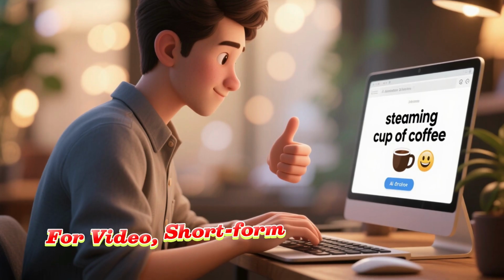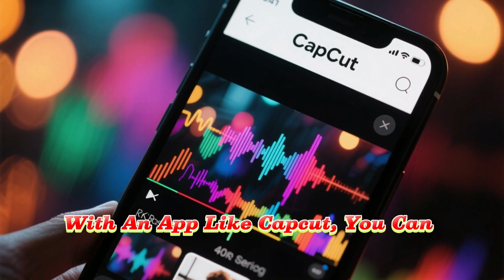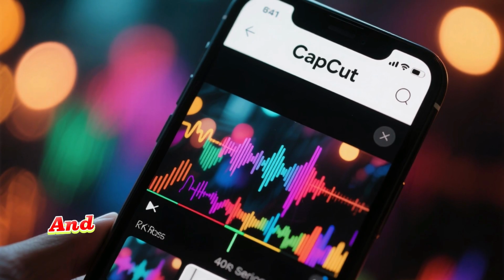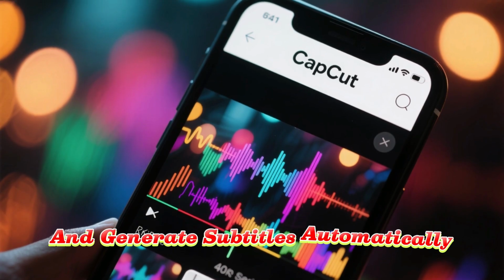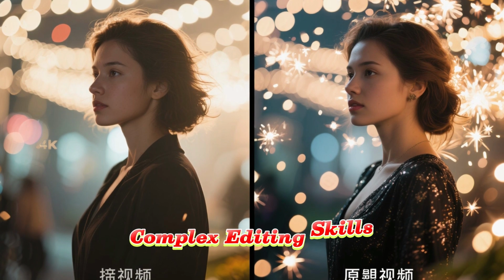For video, short-form content is king. With an app like CapCut, you can use its AI features to auto-edit clips, add trending audio, and generate subtitles automatically. You can create professional-looking videos without any complex editing skills.